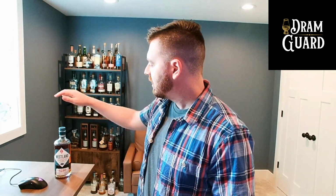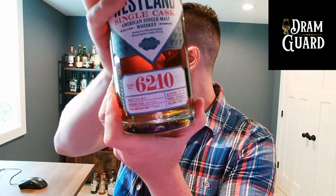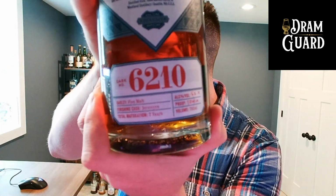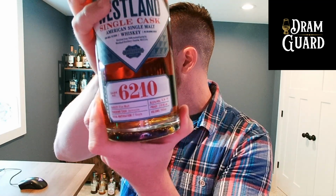So excited to dive into this bottle, but it's not just a regular American single malt. The reason why this is so interesting to me is because this is extremely offbeat. Westland Single Cask American Single Malt Whiskey. And the thing that's interesting here, and I don't know if you can make out the fine print there. It's probably going to have a hard time focusing on it that close to you. But anyways, the thing that's peculiar about this is the finish. Well, that's one of the things that's peculiar about it.